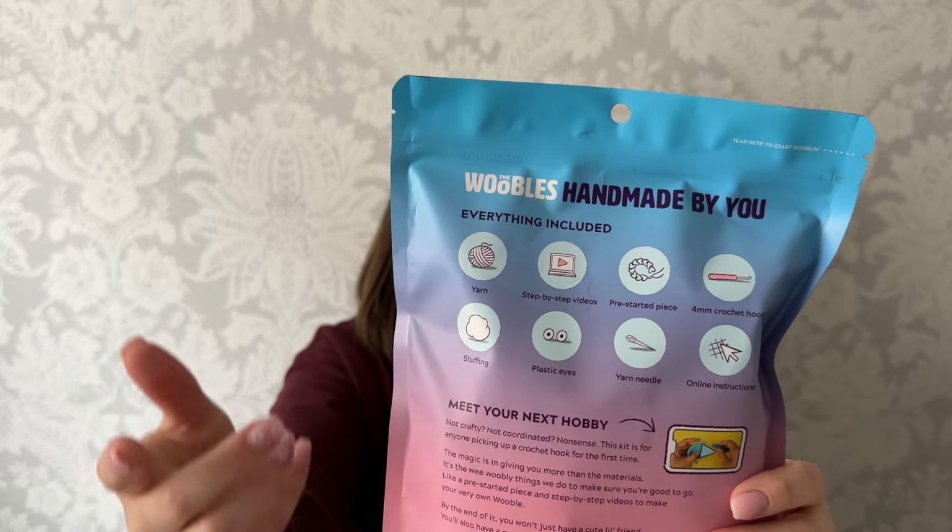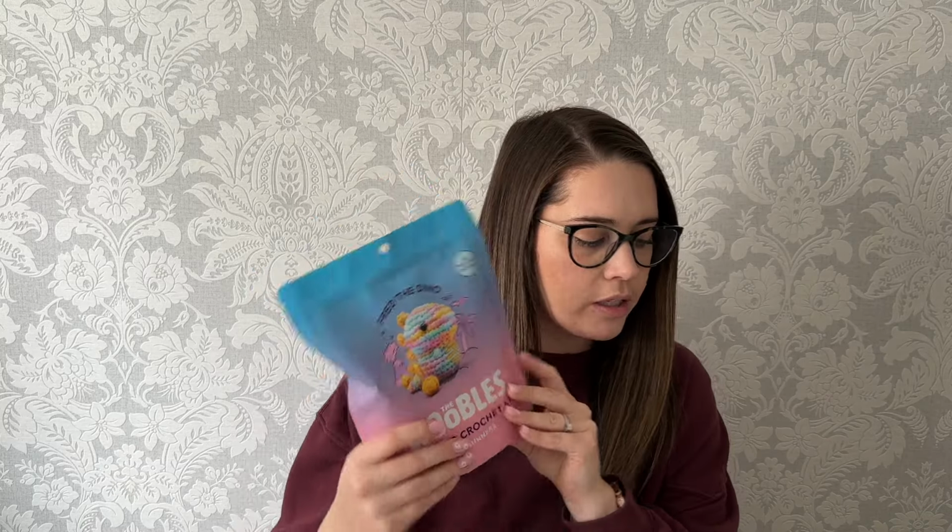The packaging is stunning. I love the colors. It has everything on the back that you will need and what's included in these kits. What's included is the yarn. They also, I guess, have some step-by-step videos. There's one pre-started piece, which I guess can be super helpful for people that don't know how to make magic rings, because you do need to know how to make a magic ring to create stuffies like this. There's a crochet hook, some stuffing, plastic eyes, a yarn needle, and some online instructions, they say. I think that's great. It's really beautiful. $50, we'll see if it's worth it.